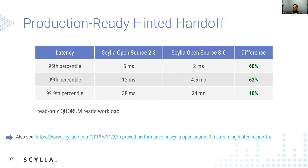This is the last feature that I want to talk about in terms of what we did in 3.0. So I'm going to hand off to Dor after Hinted Handoff so he can tell us a little bit more about what's coming next.